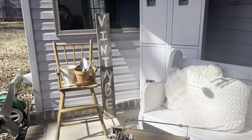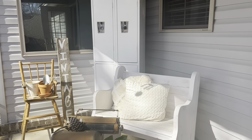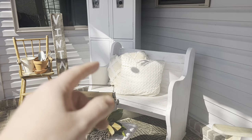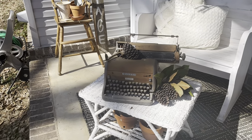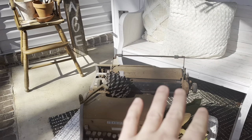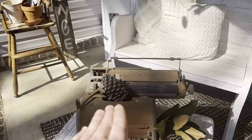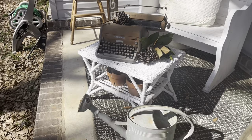But just kind of kept it neutral out here again. Buster always enjoys sitting on that little church pew. And I found this old typewriter from a friend. And during the spring, I'm going to plant some succulents or either some ivy in the top of it there. So I'm really excited for that.